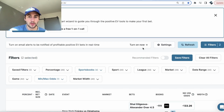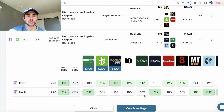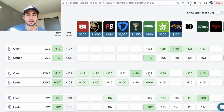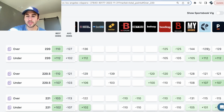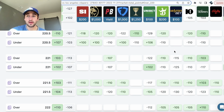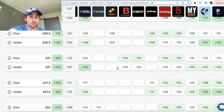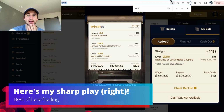Plain and simple. I also locked in, again, applies to NBA as well, over 220 in Jazz Clippers. You take a look at the lines, and every sportsbook is pricing this minus 125 to minus 144, except for WinBet. That's a good play, right? So we use all this data in the market, again, to find plays with value. So I locked that in as well.